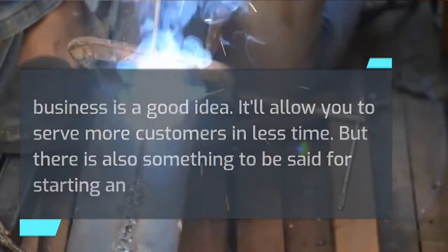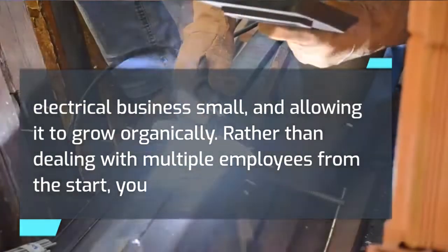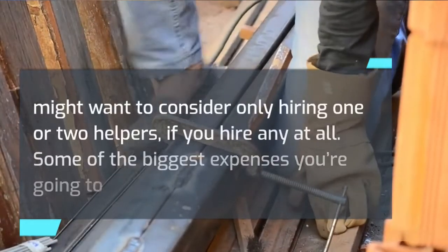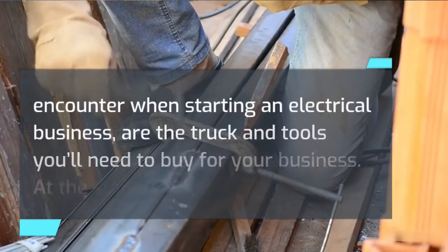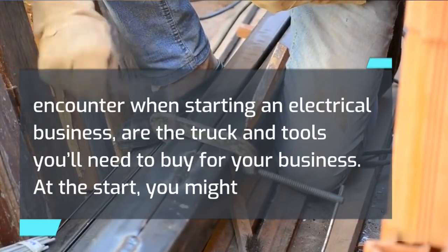But there is also something to be said for starting an electrical business small, and allowing it to grow organically. Rather than dealing with multiple employees from the start, you might want to consider only hiring one or two helpers, if you hire any at all. Some of the biggest expenses you're going to encounter when starting an electrical business are the truck and tools you'll need to buy for your business.